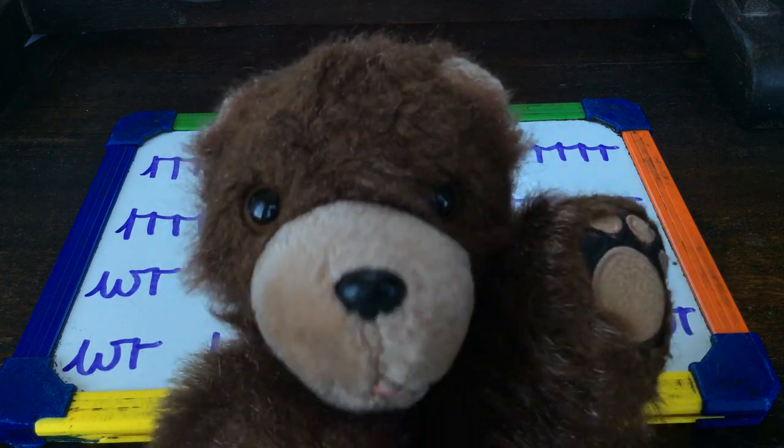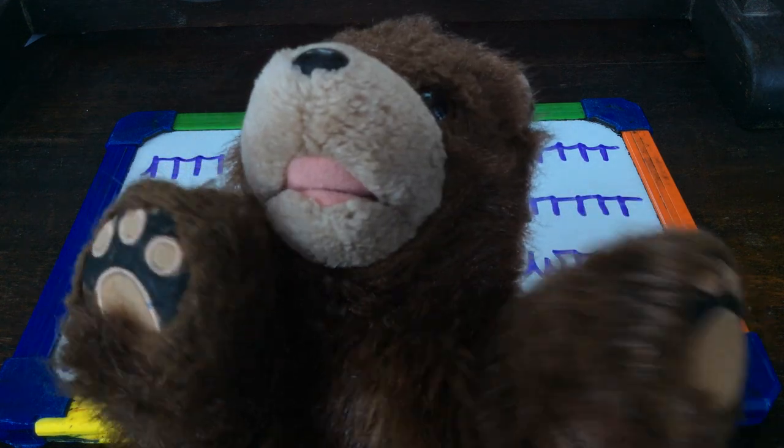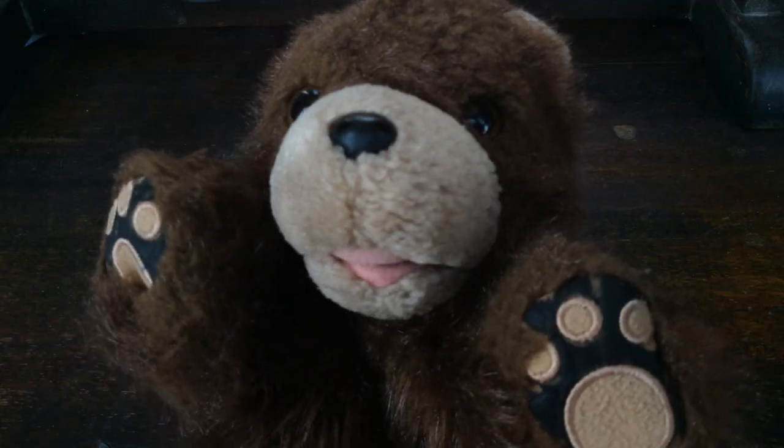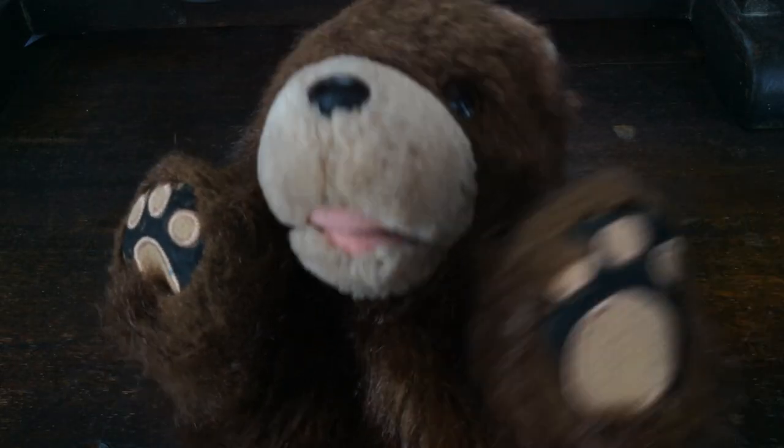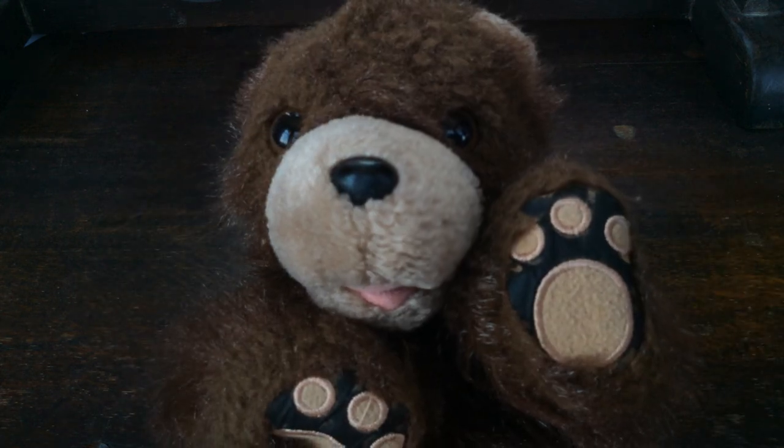Okay, let's move on to some phonics. Woo! Can you remember all of our new brown words? Let's find out. See if you can say the word before I do.